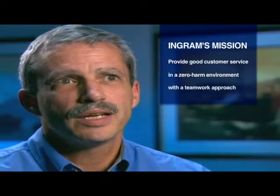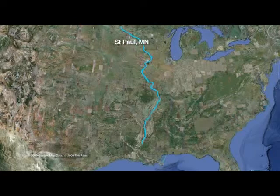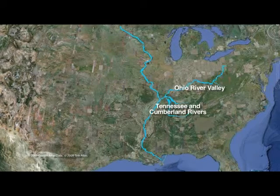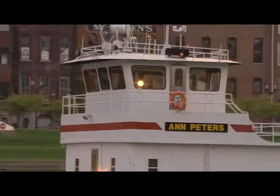Ingram Barge Company's mission is to provide good customer service in a zero-harm environment with a teamwork approach. We service all the inland river system from St. Paul to New Orleans, the Ohio River Valley, Tennessee and Cumberland rivers, and then we serve the Gulf Intercoastal Canal from Texas to Florida. We recently renovated the Ann Peters.